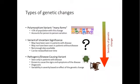And basically, it means what it says: we found something, but we don't have enough information right now to say, you know what, it should go in the polymorphism category, or you know what, we think this causes disease and we need to call it a pathogenic variant. And there's a couple of reasons that that could be the case. Maybe they have seen this in a couple of patients with disease, but they don't know if that's what's causing the disease or if it's not because they didn't find anything else. On the flip side, maybe they've never seen it in the general healthy population, and because of that, they're resistant or leery to determine that it's in one of these categories or not.